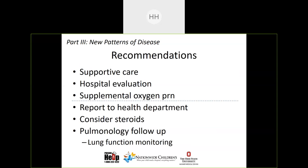So if you guys have one of these cases, or you believe that it could be based on the history, supportive care, they need transfer to the hospital, and I would use supplemental oxygen to help make them more comfortable. And I'd certainly use it if they had any hypoxia. Once they get here, we'll report the case to the health department. Consider steroids. A lot of them end up having a bronchoalveolar lavage to characterize their illness further and follow up with pulmonology for lung function monitoring.